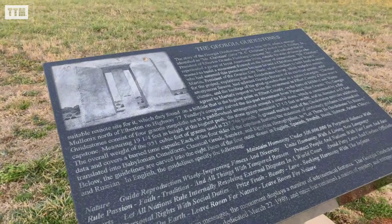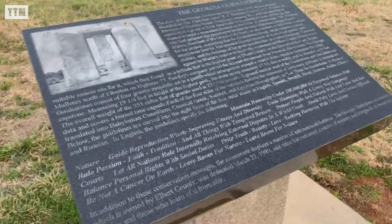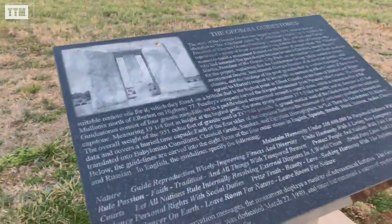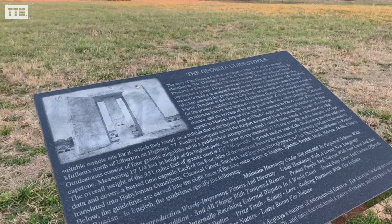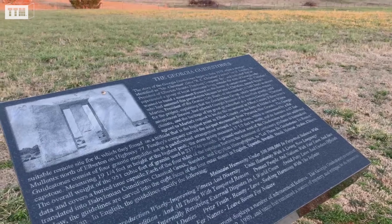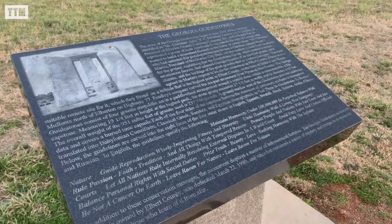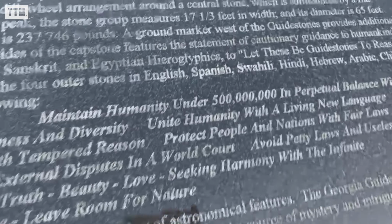Each of the four sides of the capstone features the statement of cautionary guidance to humankind, translated in Babylonian cuneiform. To everybody that's coming in, we're at the Georgia Guidestones. In Babylonian cuneiform, classical Greek, Sanskrit, and Egyptian hieroglyphics, to let these be guidestones to reason below. The guidelines are carved into eight faces of the four outer stones in English, Spanish, Swahili, Hindi, Hebrew, Arabic, Chinese, and Russian. In English, the guidelines specify the following, and this is all the New World Order eugenics kind of stuff. Maintain humanity under 500,000 in perpetual balance with nature.